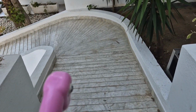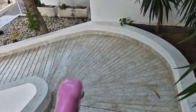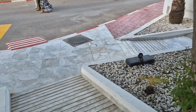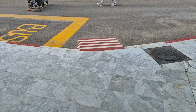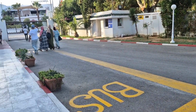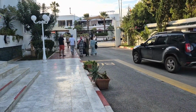So this is the entrance. Again, there's a slope up to the entrance as well as the steps. A bit steep and can be a bit treacherous if it's wet, but otherwise it's very accessible. There's the outside patio for the hibiscus bar, which is nice and, again, accessible enough. There's a bus stop there, but it's not a public bus stop. That is where the tour buses come to drop people off. And as you can see, it is gated. Very, very safe. We've never felt unsafe.